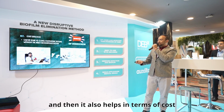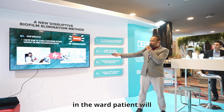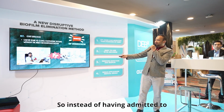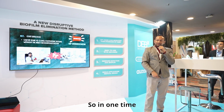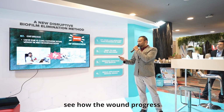It also helps in terms of cost effectiveness because the patient doesn't have to be admitted to the ward. If it's done in a clinic setting compared to the ward, usually in the ward the patient will be admitted for a few days and undergo a lot of procedures, and the admission causes them to spend a lot of money. So instead of admitting the patient to the ward, we can just do it in a clinic setting. In one visit, you apply the DEBRICHEM, after that the patient can go back. Then you follow up after 3 days and see how the wound progresses.